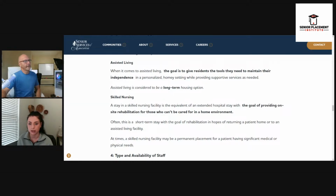So that's not. Yeah. And as far as the payment's concerned, at least in California, I don't know this to be true in every state, but at least where I'm at, long-term residents or patients, they call them. That's kind of what they call them too. Like they call them patients in skilled nursing. So there's a difference, right? But anyway, they're long-term.